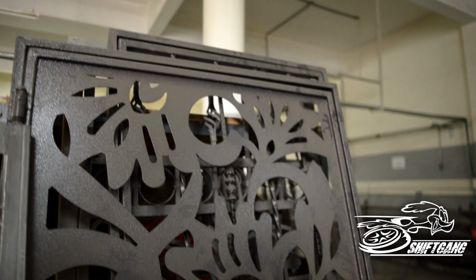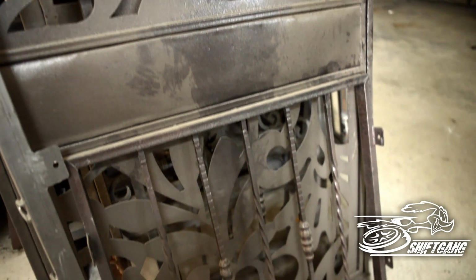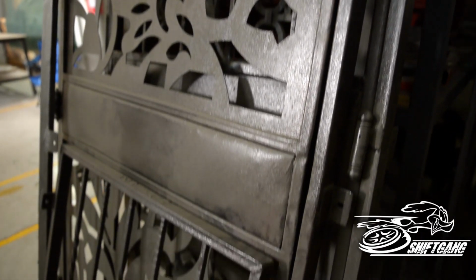Because this is what you call CNC cutting. CNC cutting, yes. See, this is a metal plate, and it's powder coated. So we came across this because we got machines which cut metal, but it wasn't for this purpose. The purpose was to make brackets for our seats.